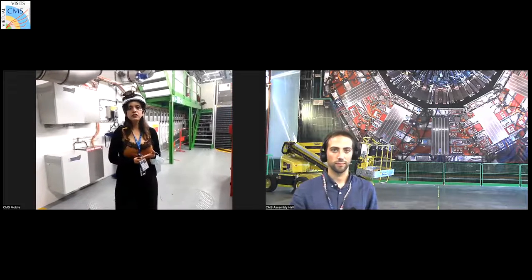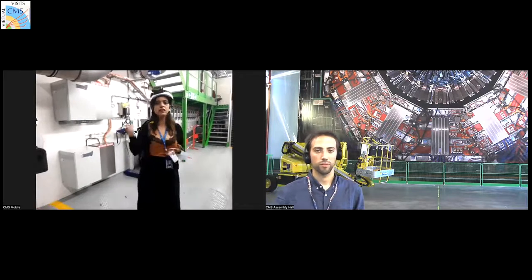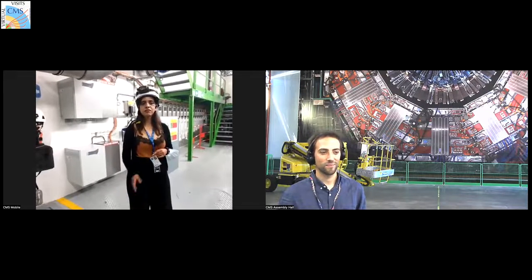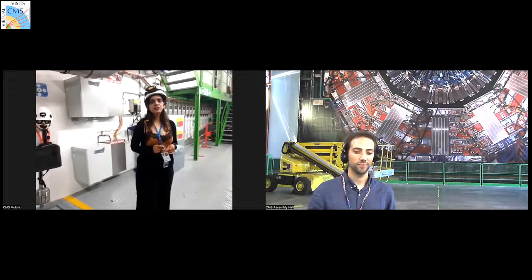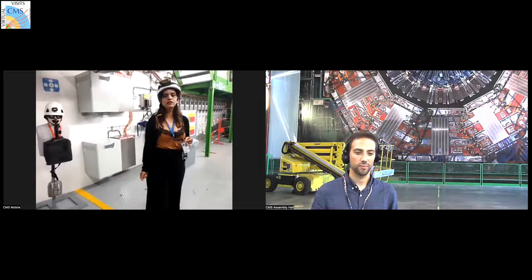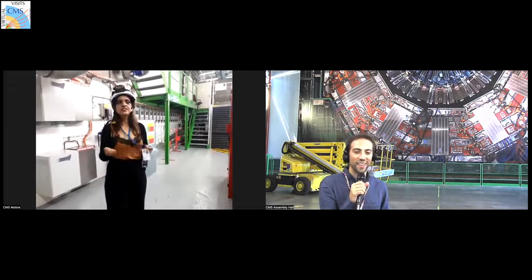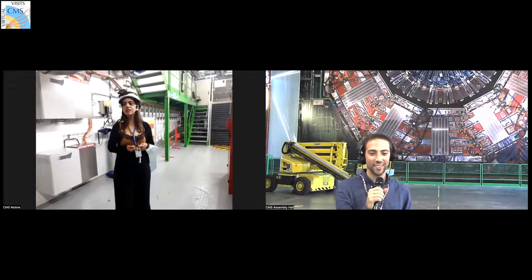And during Run 3, if it were a shutdown, then you wouldn't care. You could say, I'll come after 2 hours, I'll have my breakfast and then do this. But during Run 3, even though we were taking cosmics and there was no beam at that time, you never know when the LHC state will change. So we couldn't take the risk to postpone anything that has to be done. This is the difference; I feel the things are changing over the last 3 years.